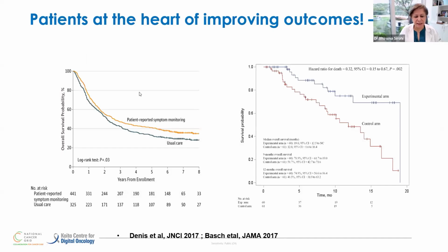I've just put this slide to show you, a drug gets licensed or approved by FDA, EMEA, or DCGI, with a 1 month survival benefit. Or the drug was approved with a 2-week survival benefit. But you have this PROM, which gives you a 5-month survival benefit. And it just means it's simple.